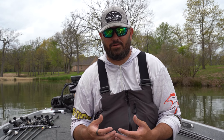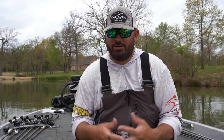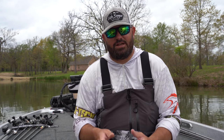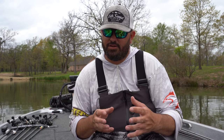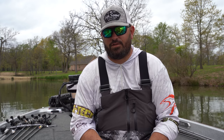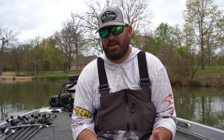We've got heavy cloud cover and a lot of wind today. That's going to make it very challenging to look at these fish on beds, but I can't imagine we're going to be able to catch a whole lot of fish that aren't spawning. I think most of the fish on the lake are spawning at this point after this last full moon. So we're really going to have to catch those fish off beds.